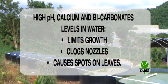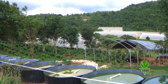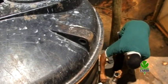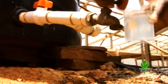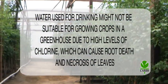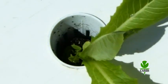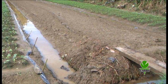Water used for agriculture must be tested for the presence of elements such as sodium, chlorine, boron, and calcium. Checks should also be made for waterborne pathogens, particularly those that can cause plant diseases. Water used for drinking might not be suitable for growing crops in a greenhouse due to high levels of chlorine, which can cause root death and necrosis of leaves, especially in hydroponic systems. Every effort must be made to guarantee a good supply of high-quality water.